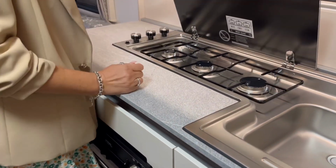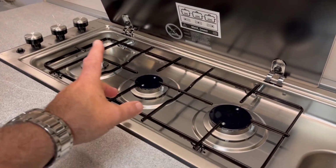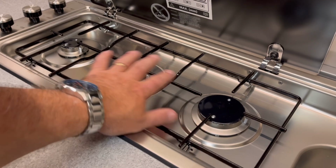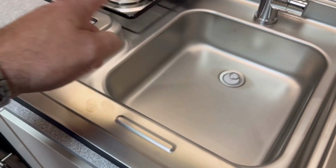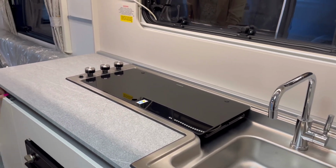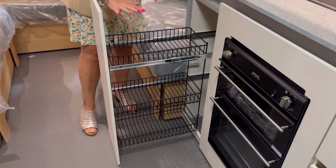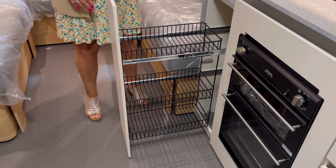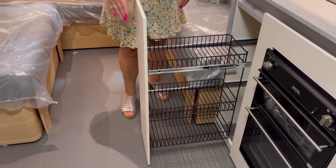No electric hob, but you can always buy an induction. But have you noticed this? He's mentioned it to us. If you spill anything on there, you can rinse it down and it flows straight into your sink. That's good. Little touches. And look at this. Oh, I love how this is for storage. You'd get loads in that, wouldn't you? It's amazing.